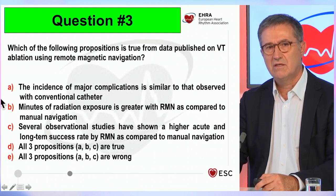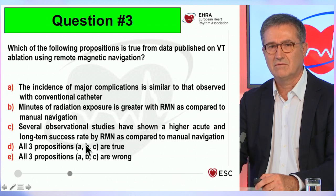So after this case, I think the great majority has been convinced about the use of magnetic navigation in patients with VT, but I have another question about this magnetic navigation, and this is about the published data on VT ablation. And you have here 5 propositions.